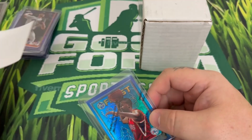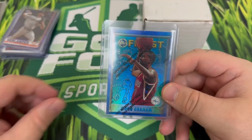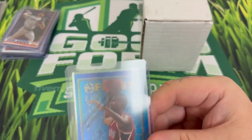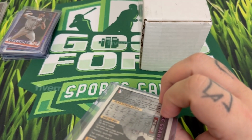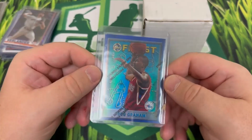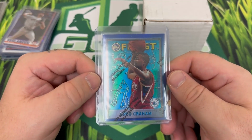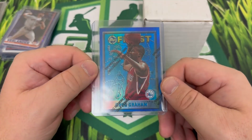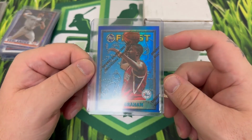So this one here was just an old refractor, but these old, let's see, this is Greg Graham. I don't remember who he was, but this is about as early refractors you're going to get in hoops. This is a 95, 96, I believe the year before that. There were refractors I've had. I think I have the John Starks in my collection, so those ones are a different color, but these are pretty tough to get centered.